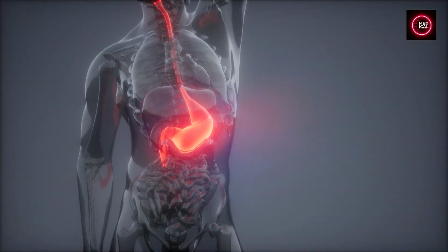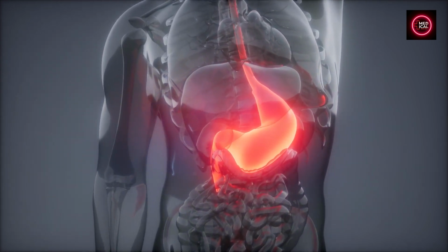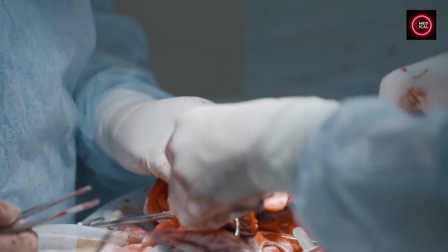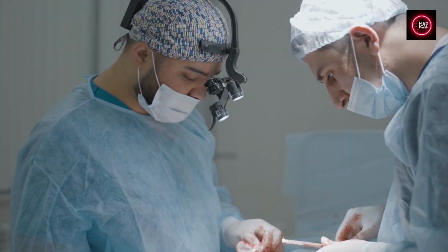Stomach cancer is a serious diagnosis, but treatment advances mean there are more options than ever before for successfully fighting it, especially when caught early. Work closely with your care team to fully understand the benefits and risks of each approach.